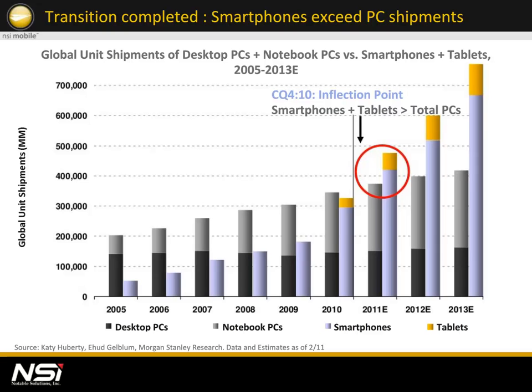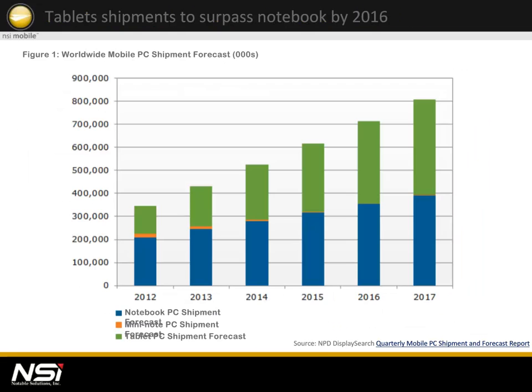Smartphone shipments have already surpassed PC shipments, and tablets are steadily replacing laptops. If you're a road warrior or executive, chances are high that critical pieces of information hit your smartphone or tablet first. And the mobile trend doesn't stop anytime soon. It's forecasted that tablet shipments will surpass notebooks by 2016.